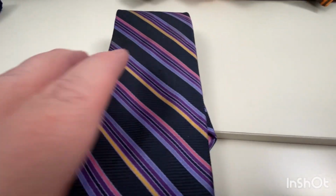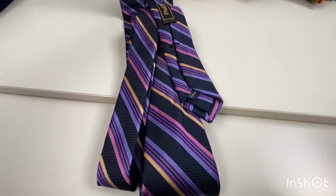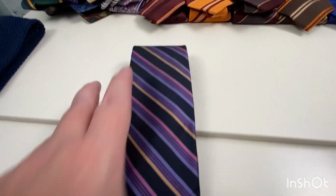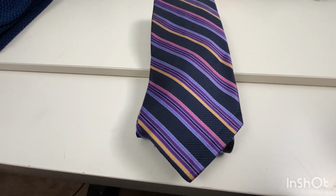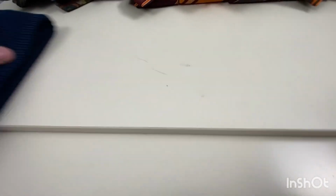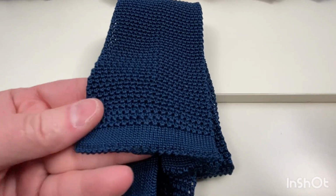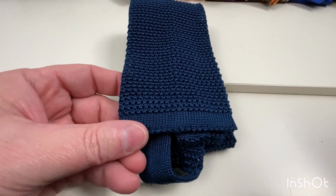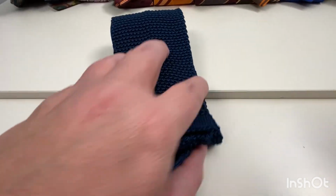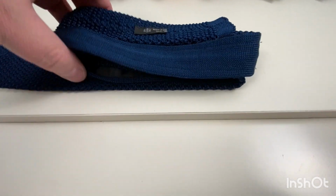This is another striped tie, multicolor. The brand on this, Paul Stewart. We've been talking about Paul Stewart quite a bit lately, right? This one, again, listed for about $40. Then this tie is a unique tie. It's knit. It's silk. It's like a box end, I think they call it. And it's a really unique tie, and you're going to laugh. Look these up. Kind of crazy what some of these will go for.